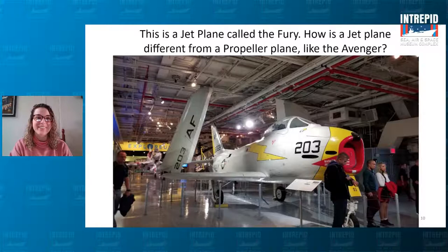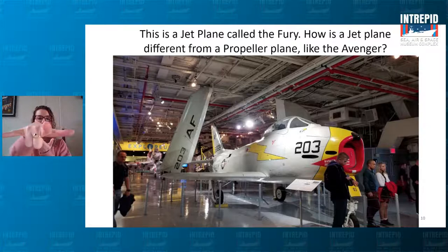So also what we're going to do with Fury is we are going to talk about something called control surfaces. So planes don't just go forward. They also pivot. They go up and down, and they also roll. So we're going to look at how that is done.